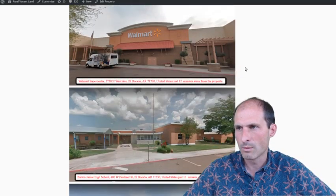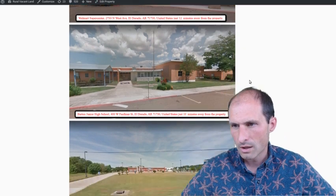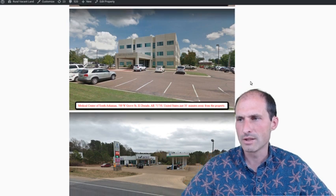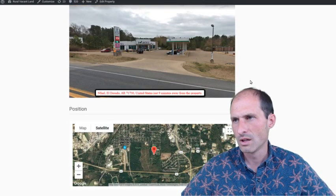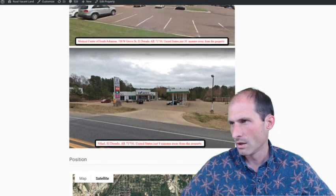And there's a Walmart, it's like 12 minutes away. There's a school, it's 10 minutes away. There's a post office, it's 10 minutes away. There's a hospital, it's 10 minutes away. A gas station, it's 9 minutes away. There's probably closer gas stations. It's just one that came up.